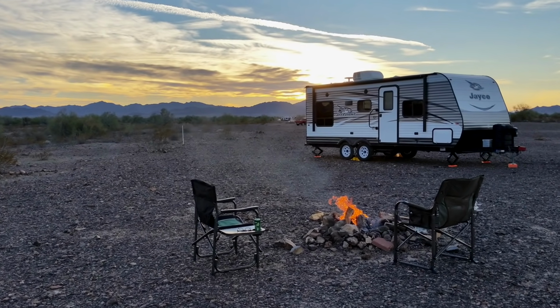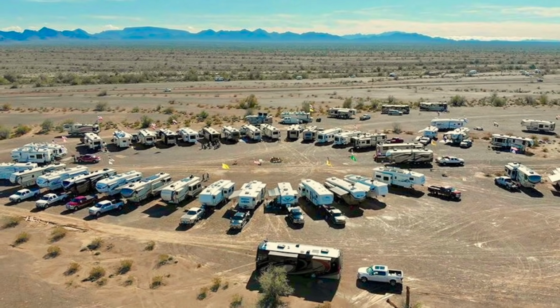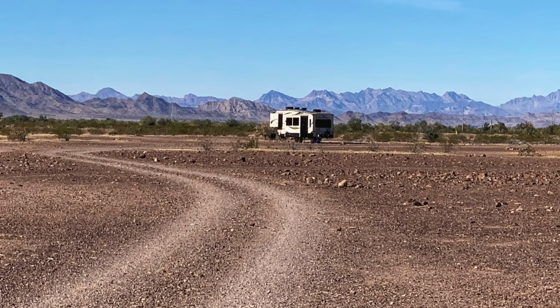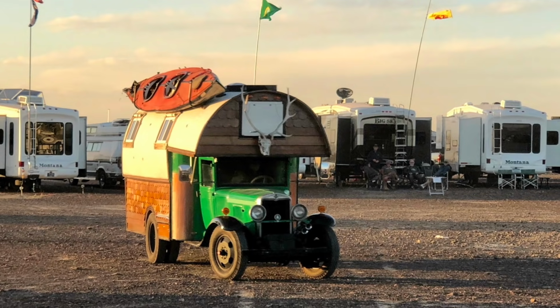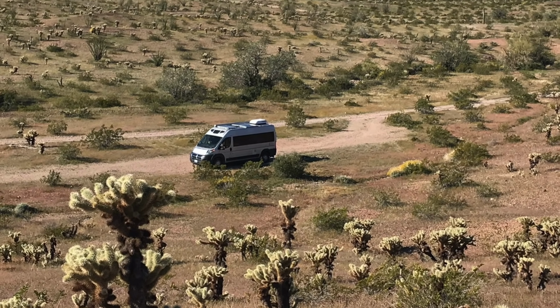A Bit Eccentric reviewed Plomosa and said, biggest boondocking site ever. No way to explain Quartzsite, you have to see it. This location is 3 miles of flat desert with many RVers. Some of the easiest BLM boondocking anywhere.